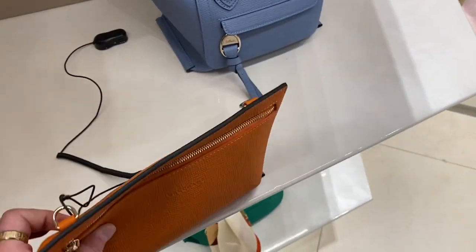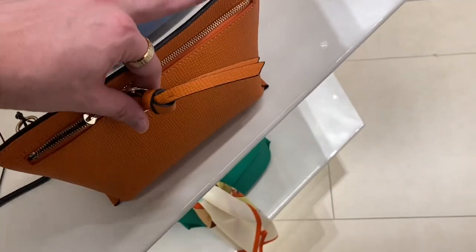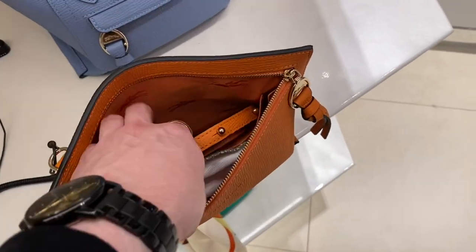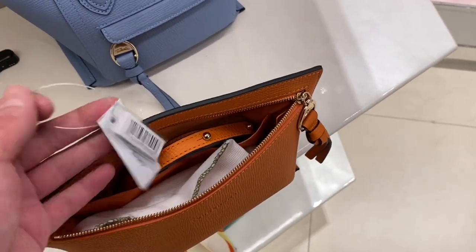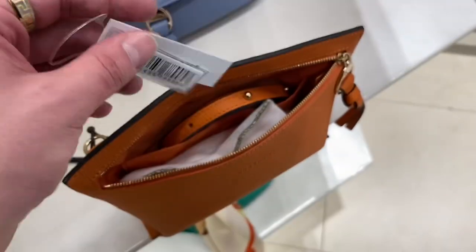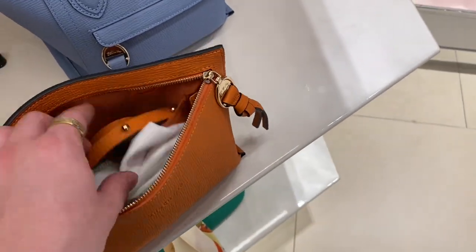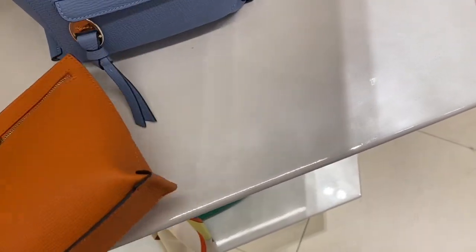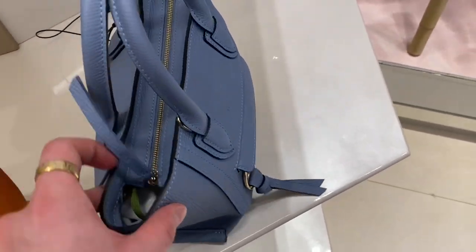Here we got the mailbox clutch or mailbox wristlet. Just trying to struggle bus unzip it here. Comes with a really cool strap. I'm not a fan of the mailbox leather myself, but that's just a personal preference. $470 for this crossbody clutch type of deal. I will say I feel like that's a little expensive considering what you can get. But then again, when I'm looking at the size and everything, I guess it kind of makes sense.